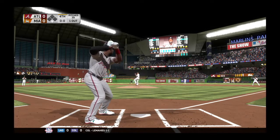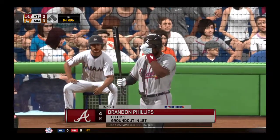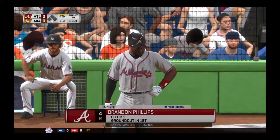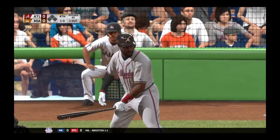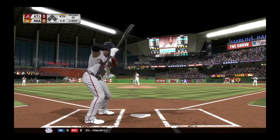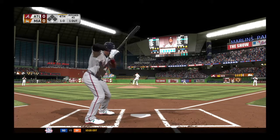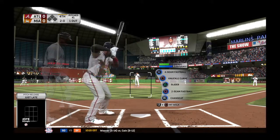Stepping in now, Brandon Phillips. As the first pitch misses to him, it's ball 1. He's 0 for 1 after grounding out in his only trip to the plate so far. Here's the 1-0 now to Phillips. And he misses again, 2-0. 2 balls, no strikes.